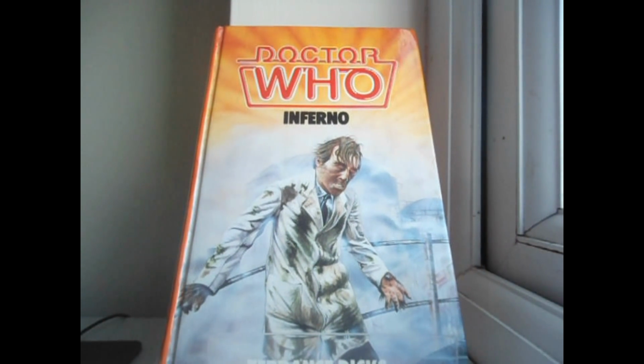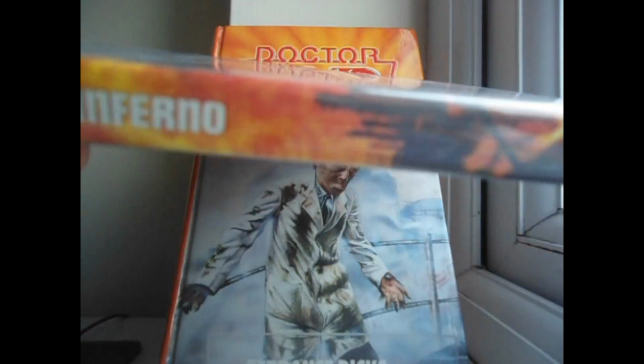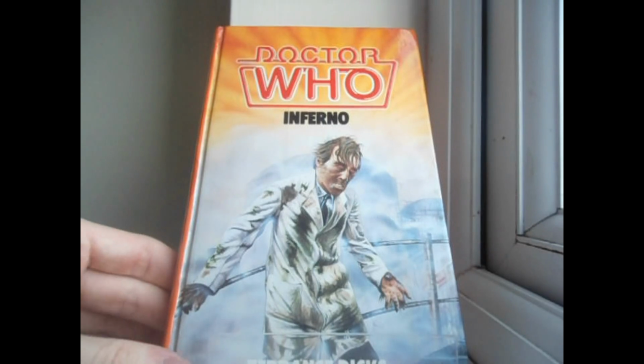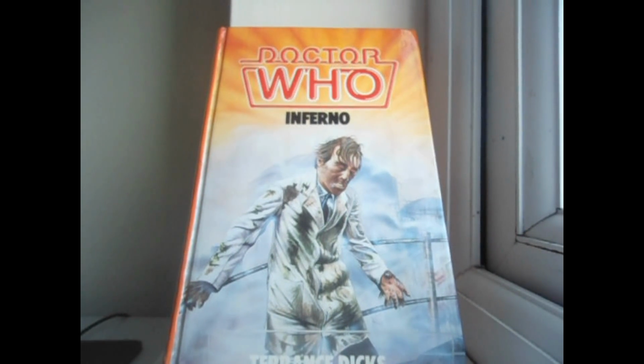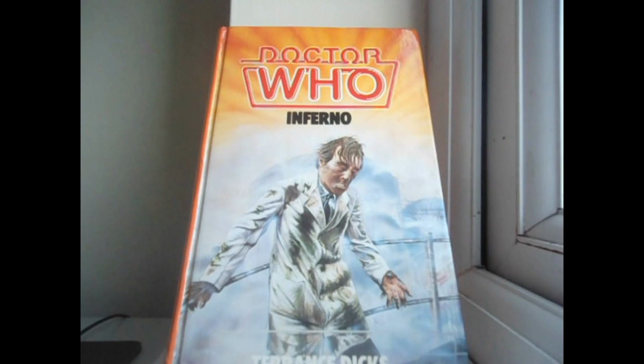It's just absolutely incredible, and it's wonderful to have a somehow even more apocalyptic version of Inferno, which was pretty apocalyptic on its own on the original TV version, but as I said, Terrance Dicks makes it even more apocalyptic and somehow even better than what it was on TV, which is just amazing. Overall, this book gets a 10 out of 10, and if you're a fan of the Target novelisations, I simply cannot recommend it enough.